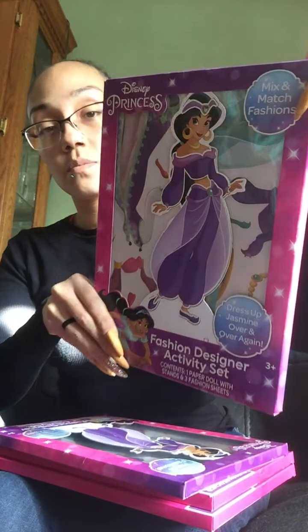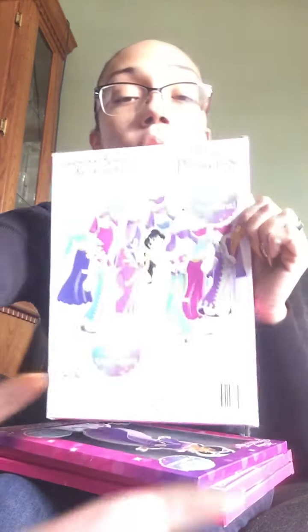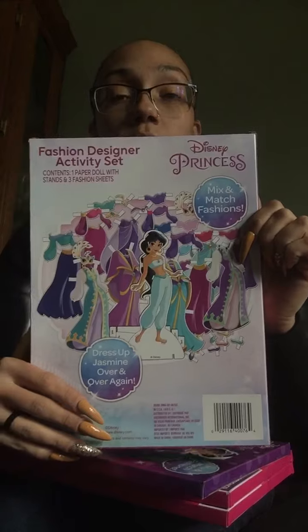And then they had these mix and match fashions from Disney Princess. Dress up Jasmine over and over again. Fashion designer activity set 3+. So I grabbed this one. It comes with one paper doll with stand and 3 fashion sheets. So that's all the stuff it comes with. Oh my God, this is too bright for me.